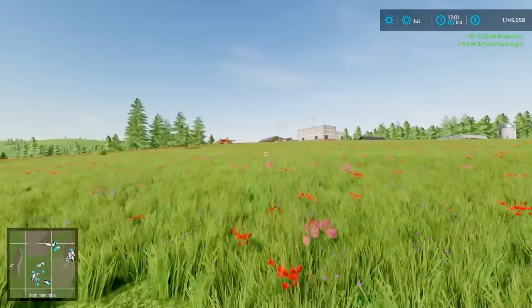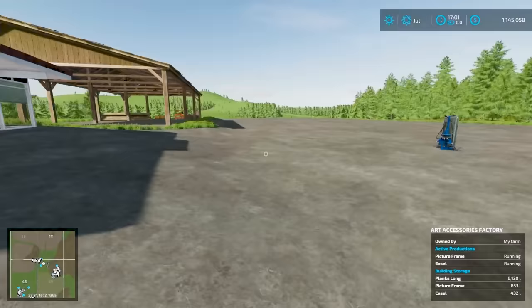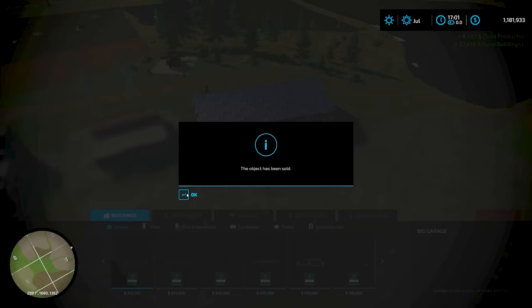For example, do we have anything in here? We have a little bit of planks. We aren't gonna worry about that, but this one we have 8,000 long planks, so we will be putting those back in that building after we move it. This one, yeah, that's stuff that we're gonna just lose. So we'll go here and sell that.